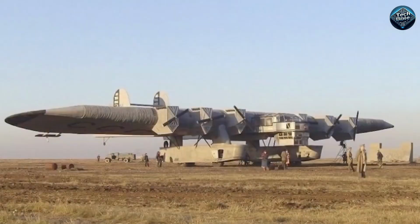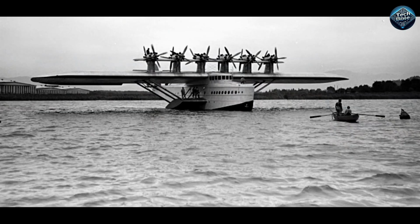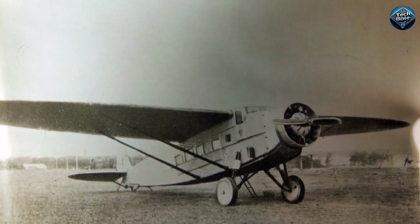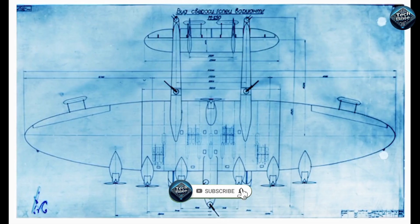How cool is that? Kalinin K7. Kalinin K7 is without a doubt one of the strangest aircraft ever created. Its physical appearance is far from the kind of aircraft we are all used to. That's probably because it was built back in the 1930s and is among the very first metal monster aircraft. It was over 9 feet long and had a wingspan of over 173 feet.